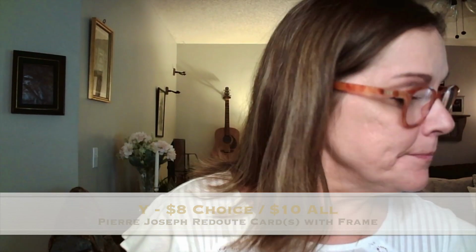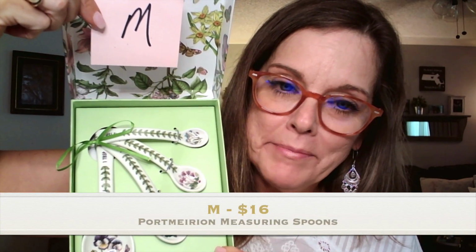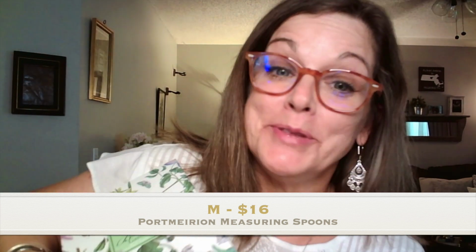All right, our next item is this, let's see, originally sold in Macy's. This is a Port Marion collection. They are beautiful little measuring spoons. Let me show you these. Okay, so they come with these four. They're very decorative. They will look fabulous in your kitchen. And so this set right here will be letter M, and it's $16. Letter M, $16. Complete with the box.